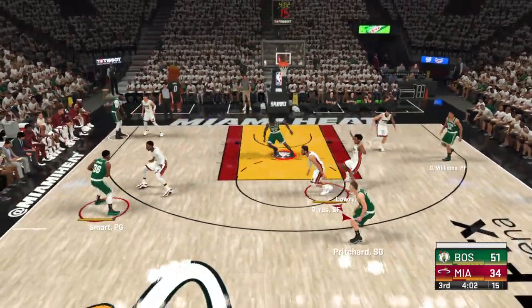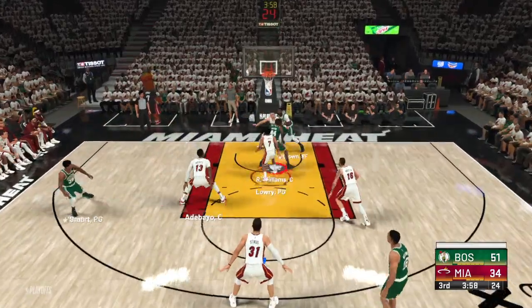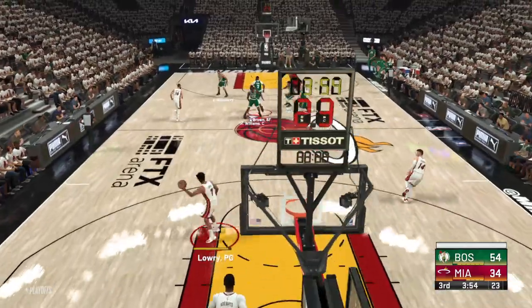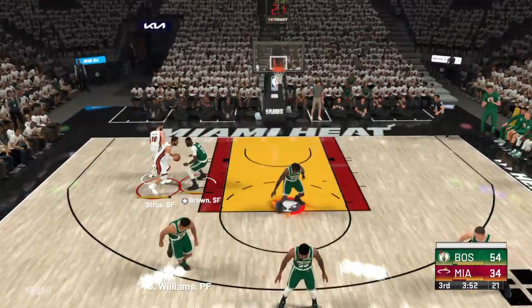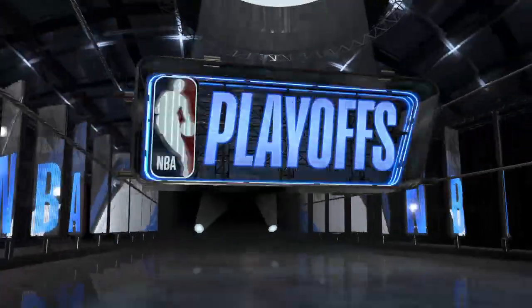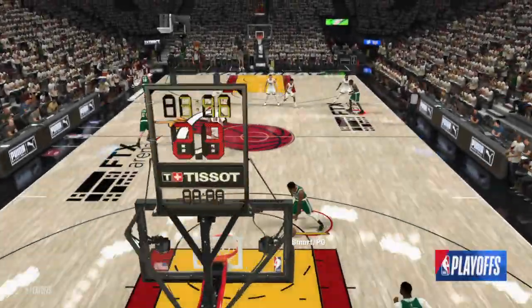Pass to Pritchard. Jacks up a 3. Good, and Smart gets the assist. Smart's got assist number 7 for him tonight. Looking to make plays for others. We've seen this from him all night. There's been an emphasis on ball movement, and he's been a major catalyst.